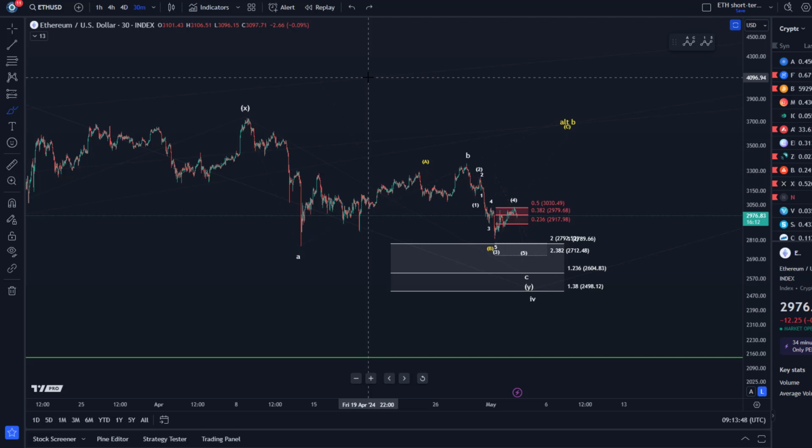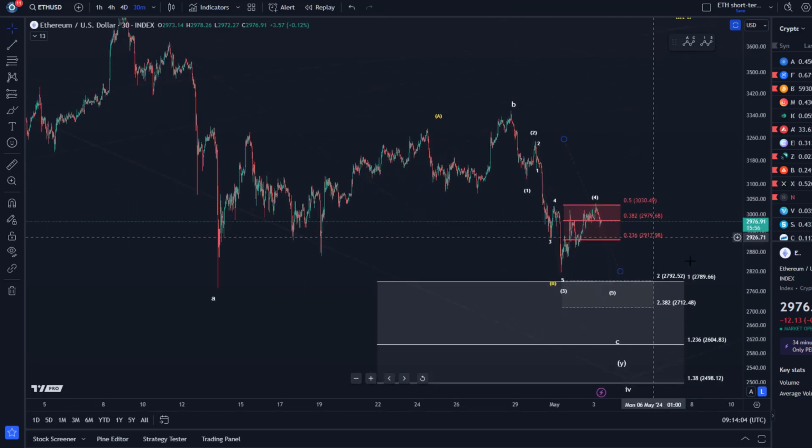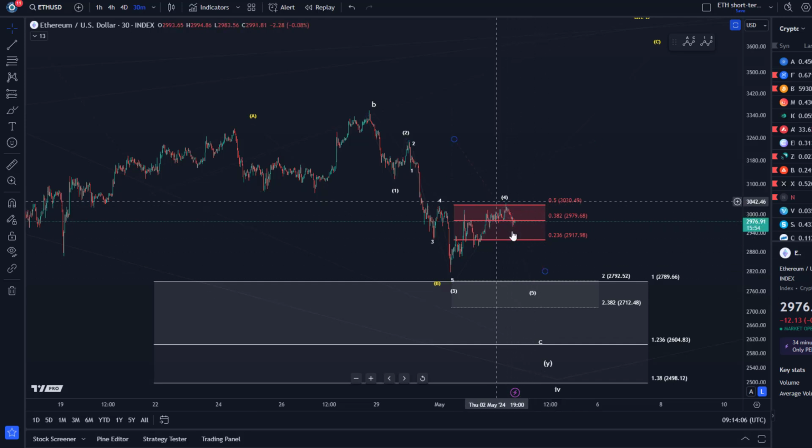So in another scenario, which is the one that I follow primarily at the moment, at least as long as the price stays below $3,030, in this scenario, we are now coming down in wave 5. Ideally from here, I have to say, because any break above today's high could lead to a sustained break above resistance. Now, that doesn't mean it is a sustained break. If we get a wick above resistance and then come down, I wouldn't call it a sustained break.